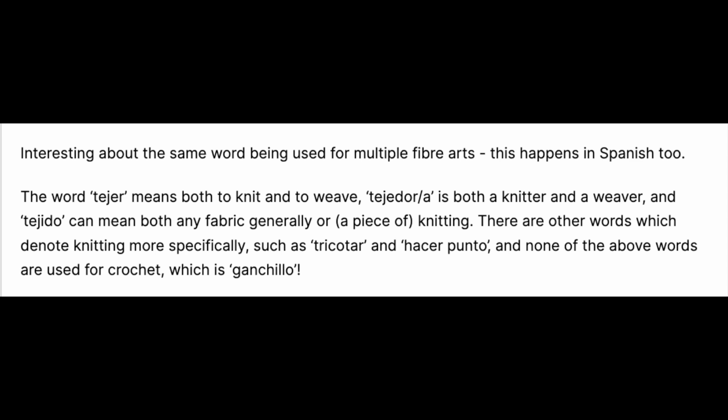Oh, I did get one post in my Ravelry group in the discussion thread for that video, and it was from Trevster, who introduced an interesting difference, which is that in Spanish, knitting and weaving use the same word, but crochet is distinct. And he said the word tejer means both to knit and to weave. Tejedor or tejedora is both a knitter and a weaver, and tejido can mean both any fabric generally or a piece of knitting. So there are other words which denote knitting more specifically, but none of the above words are used for crochet, which is ganchillo.